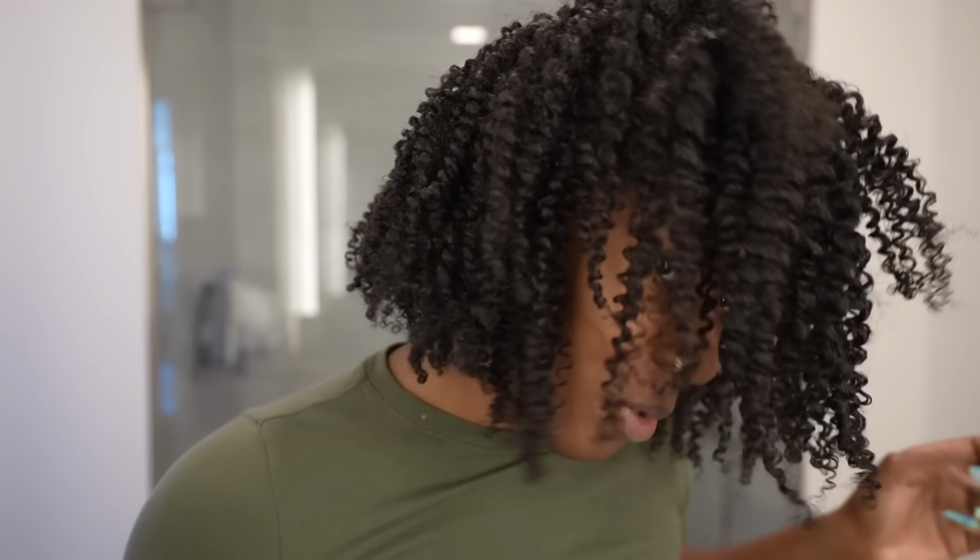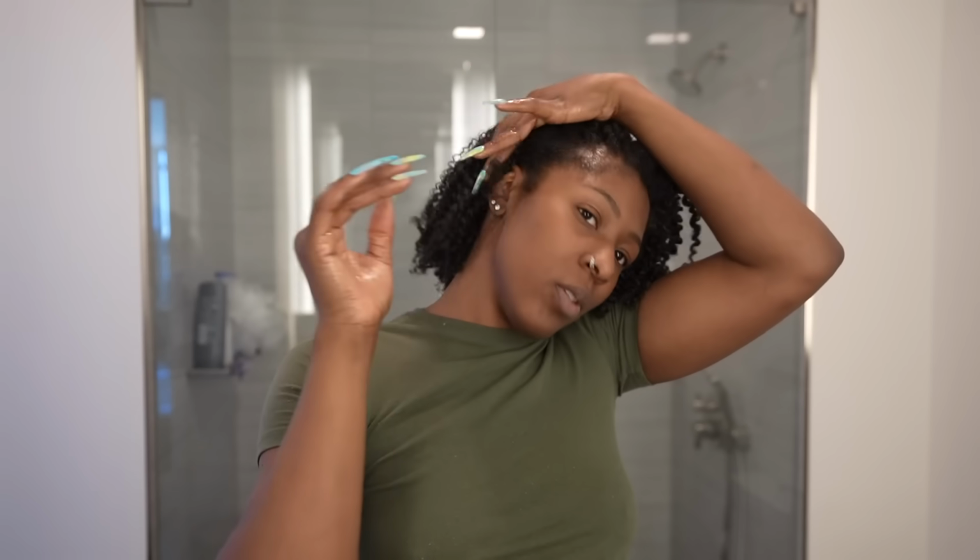I know I keep giving y'all close-ups. I'm just shook by this definition. Like, I just did not know my hair was gonna come through like this. Wow. All right, I'm gonna go ahead and manipulate it a little bit, slay my edges, and then I will be back so you guys can see the final results.